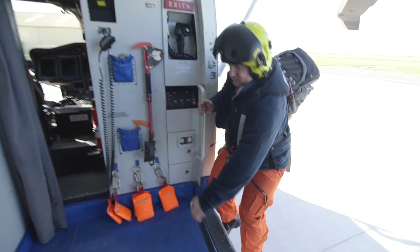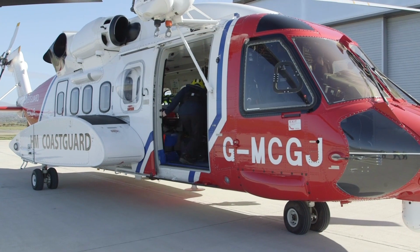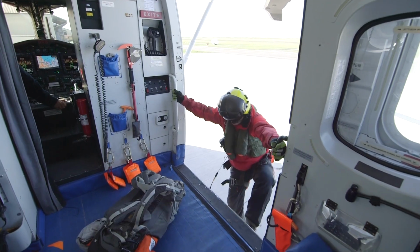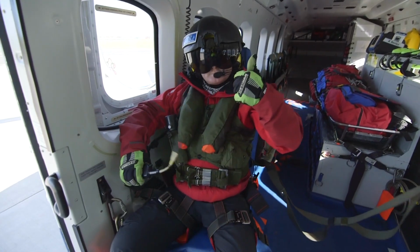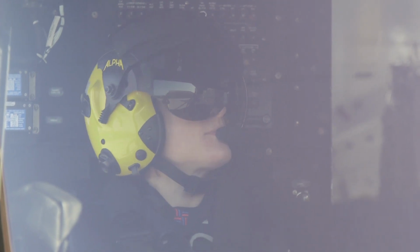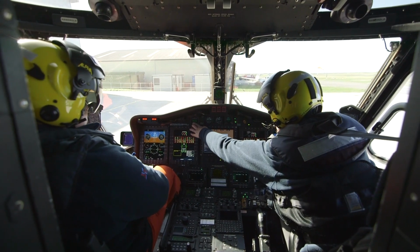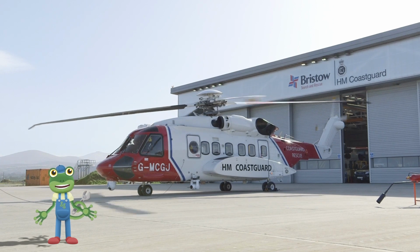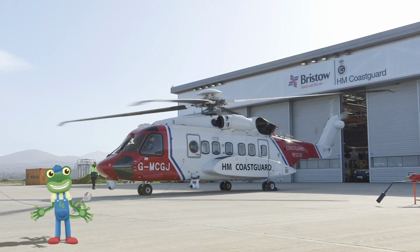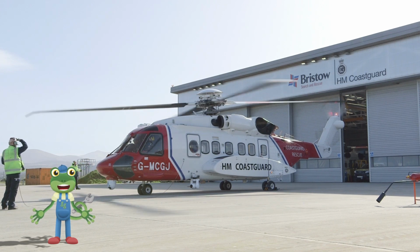On board are pilot Mike, Captain Kate, John the winch operator, and Tomo the winch man. It's Tomo's job to get lowered out of the helicopter to rescue someone on the ground. After a few safety checks, it's time for takeoff. This whole process, from call to flight, takes the crew under 15 minutes. Engine start! Look at how fast those rotors can turn.